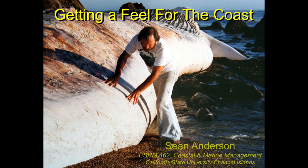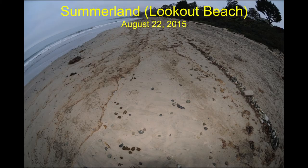Today, rather than going into any specific facts per se, I wanted to give us more of an overview of the coast and the kind of issues we're going to be talking about and how these things play in with one another. But before we do that, I want to start with what the beach out at Summerlin looked like almost exactly a year ago today.